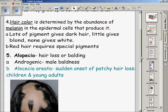So you don't have very much melanin produced at all in the hair roots, in the epidermal cells. If you have lots of melanin pigments, you'll get dark hair. If you have little, you get blonde. Absolutely none is white hair. Red hair has a little bit more special pigments. It's a combination of a couple of different pigments.